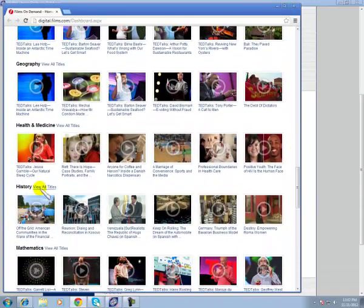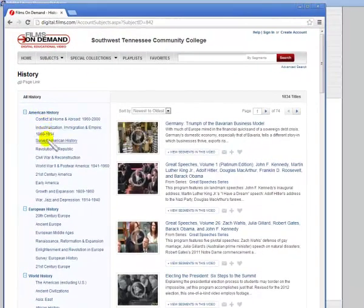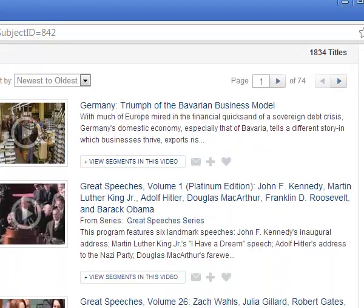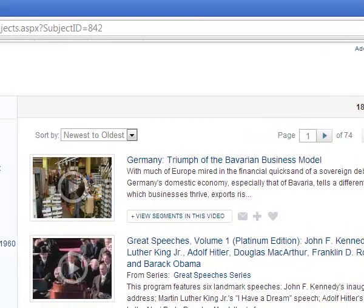Okay, up on the history, we want to click on View All Titles. Of course, we can narrow this down over to the left-hand side if we want to, but there is a total of 1,834 titles. So as you're going through, or if you narrow this down, if you see something that looks interesting, you can either click on the triangle or you can simply click on the title.